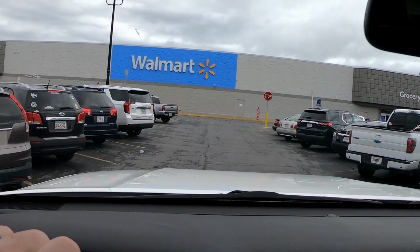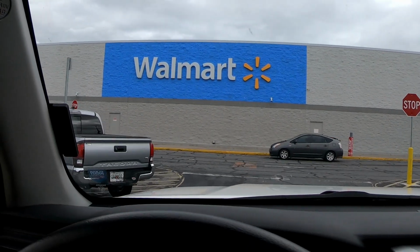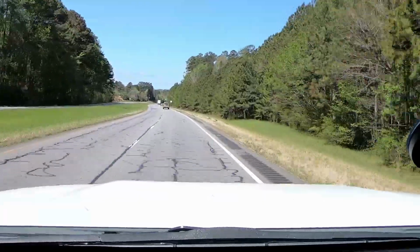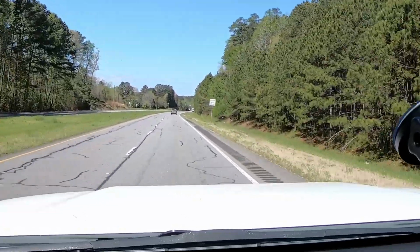A quick stop at the Walmart for some much needed supplies before heading to the Georgia-Bama state line. In a quarter mile, turn right onto Georgia 100 North. Okay, we are right at the Alabama-Georgia state line, which is the starting point for me if you're running it west to east, although the route is normally planned to run east to west, but we're running it in reverse.